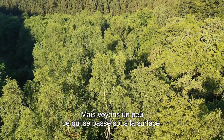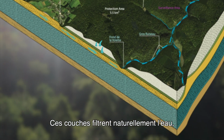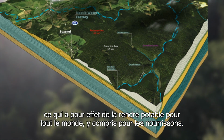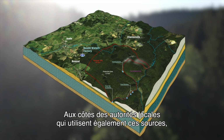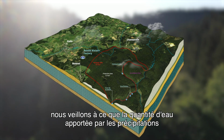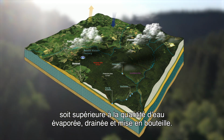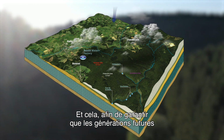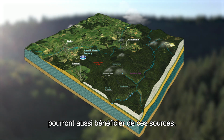Rainwater starts a journey lasting up to 20 years through 3 different soil layers. Those layers naturally filter the water, making it safe for everyone to drink, including babies. Together with local authorities who also use these sources, we ensure that more water is added by rainfall than is lost through evaporation, drainage and bottling, to guarantee that future generations will still benefit from these sources.